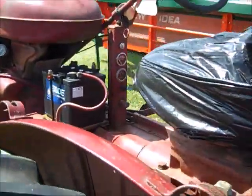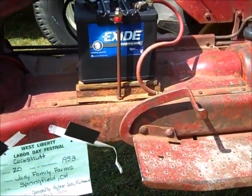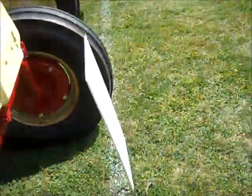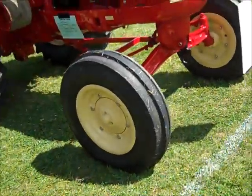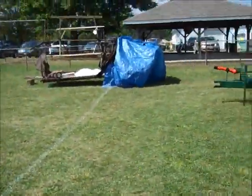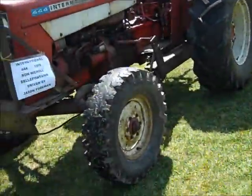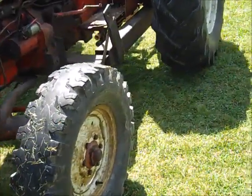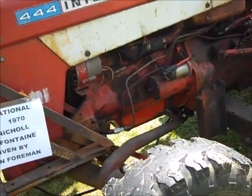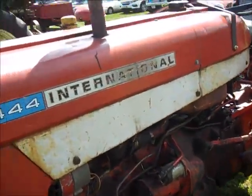Here's another little Massey. Must be a Pony or Colt or something, another 20. There's a big 570, a 50. I had a 50 once. Wasn't no good, so I got rid of it. There's some old stuff. I got one about like this at home, but it's an industrial, a 2444. Yeah, whatever.